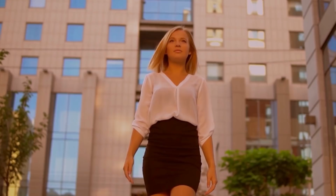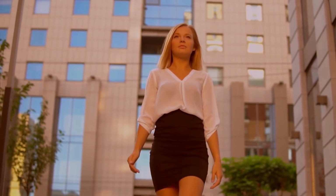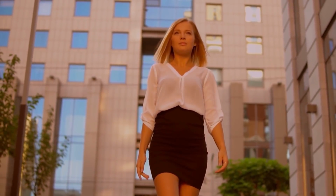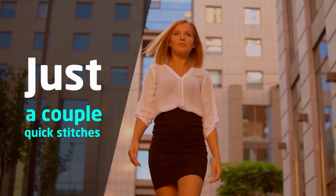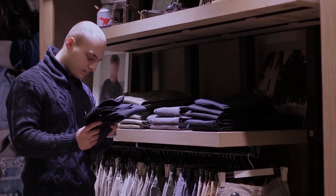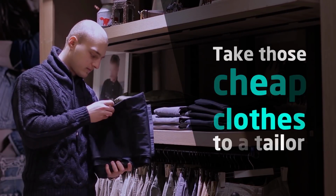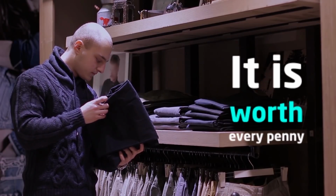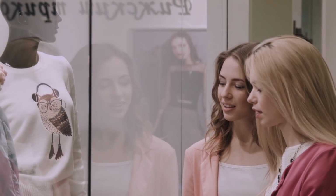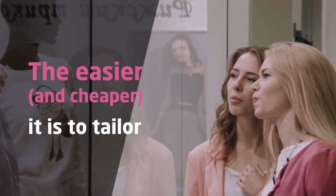7. Get everything tailored. A $10 skirt from Forever 21 can end up looking better than a $300 skirt from a designer with just a couple of quick stitches. If the fit isn't spot on right off the rack, take those cheap clothes to a tailor before you take them home. It's worth every penny. And while you're shopping, keep in mind that the simpler the garment, the easier and cheaper it is to tailor.